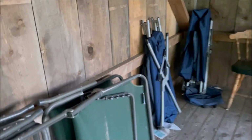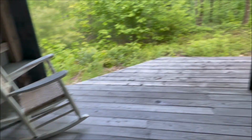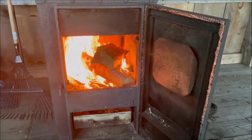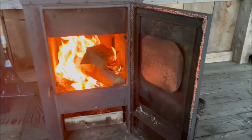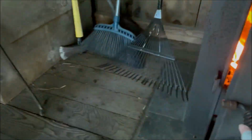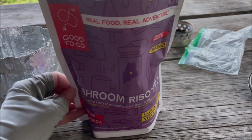Got some chairs, and I don't know if these are cots. I don't really need that, but picnic table is awesome. Lots of good hanging beams. Got a pretty good fire going in there. For dinner, I am trying out the Good To Go mushroom risotto.